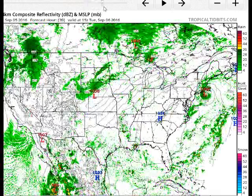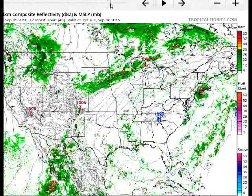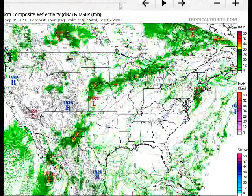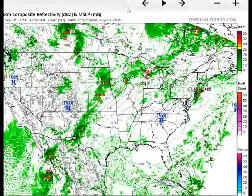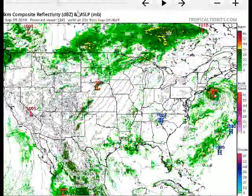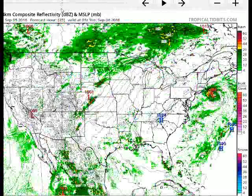And it's still, oh wow, it keeps it going right into, oh boy, that's a little disturbing. The NAM has it going right over Long Island. I don't buy that. I really don't buy that. So hopefully that's not a solution that we get.